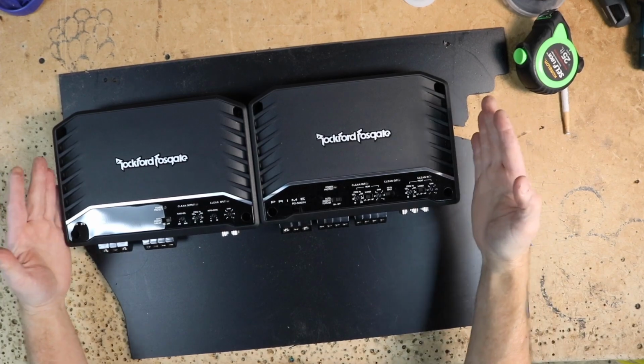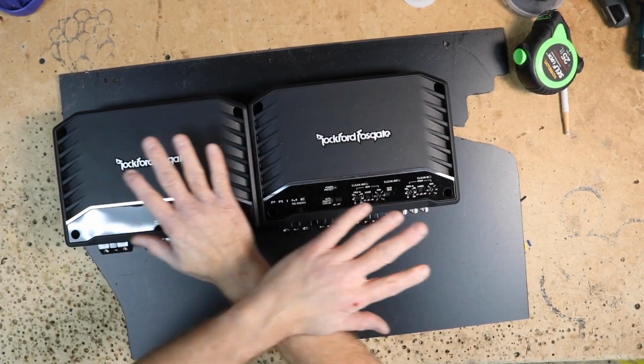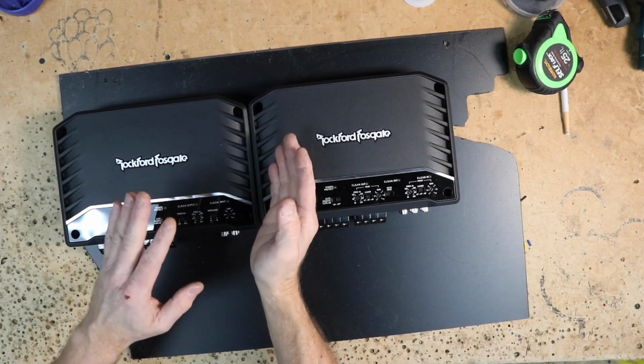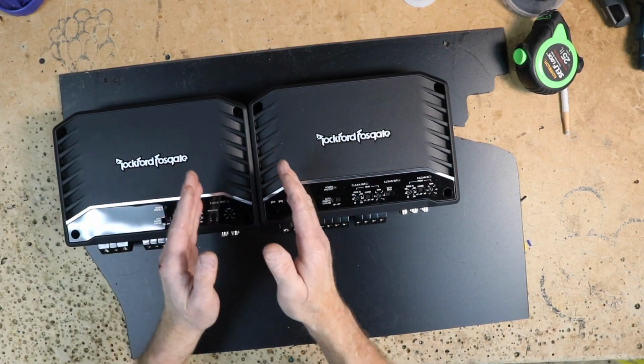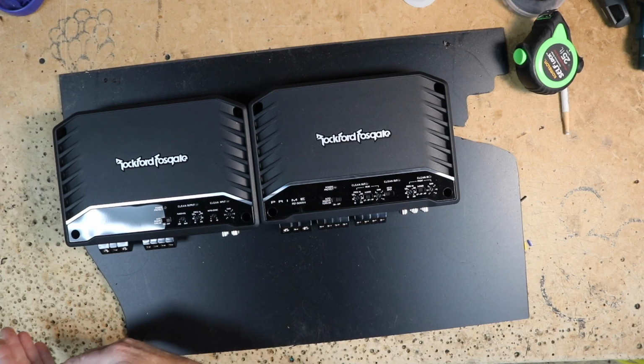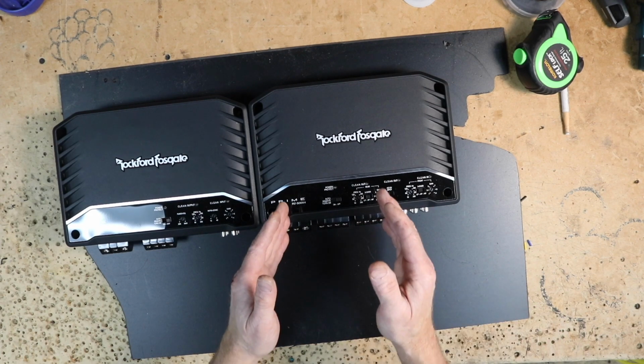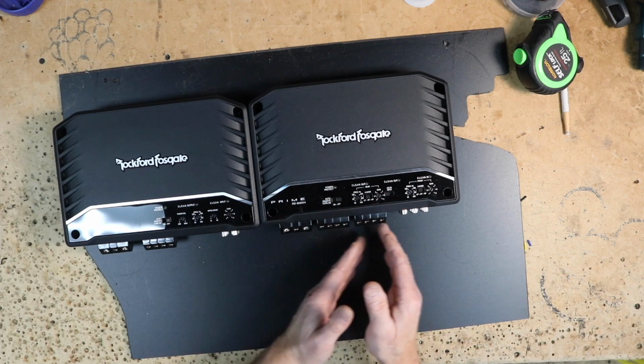Attaching the amps to this board, there is a rhyme and reason to it. I want the 4-channel closest to the driver's side and the mono block closest to the passenger side. The reason for that is that this power wire is going to go this way into the car. Speaker wires are going to go straight down and underneath the seat in this area, but all my signal and speakers are going to go this way.